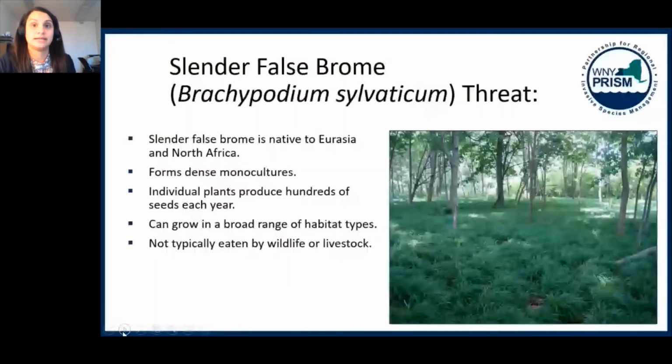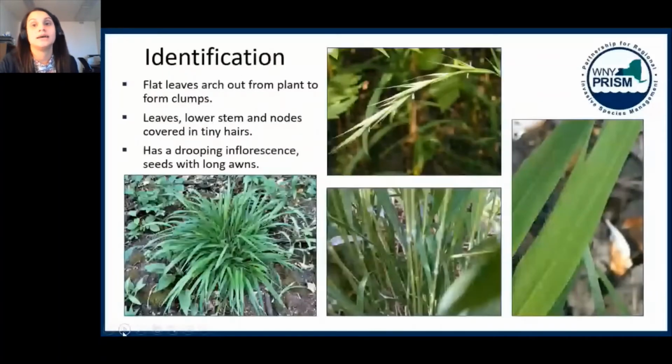Before I dive into the working group efforts, I just wanted to share a bit of slender false brome identification information for those who have not seen the plant before. We do have a more detailed identification sheet that I can share as well. It's on our website.